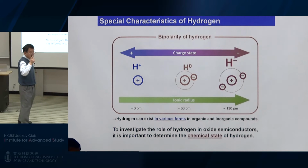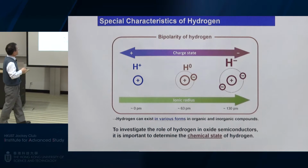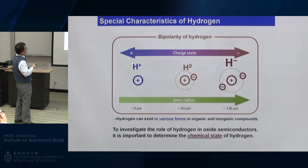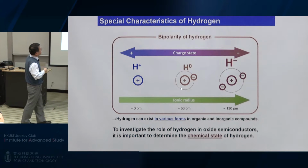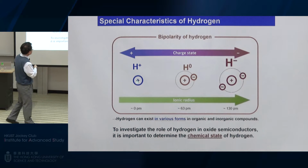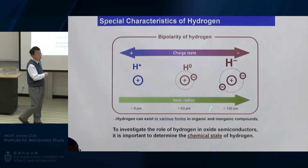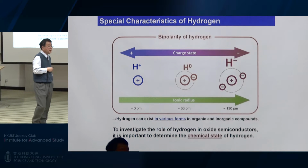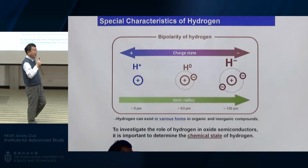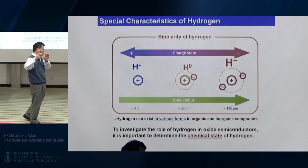Okay, but hydrogen is a very, very unique element. Most people believe that hydrogen is a proton, of course, H plus, or H minus. Okay, H minus is totally different from H plus. The ionic size is almost zero for H plus, but in this case it is pretty close to oxygen. So the H minus ionic radius is close to that of O double minus.